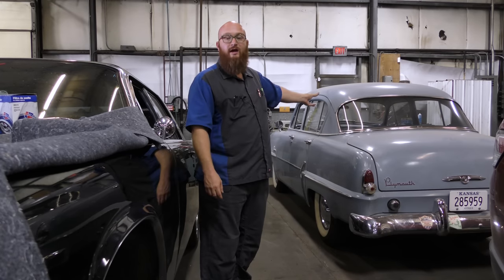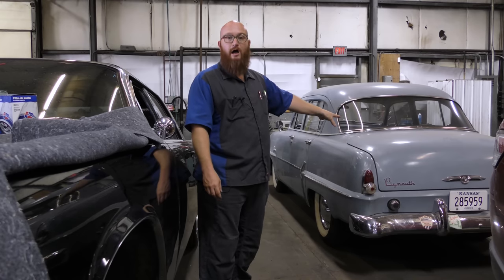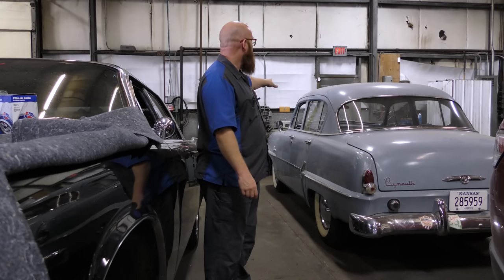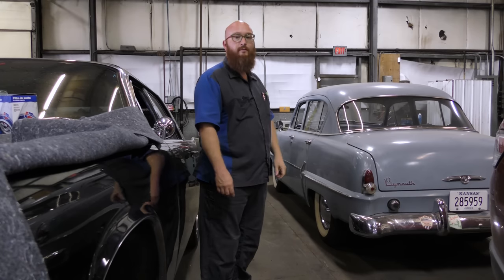This thing only has 30,000 original miles, original engine, original transmission. The rear end's been upgraded to highway gears. The charging system has a 6-volt alternator, and it does have some Optima batteries.